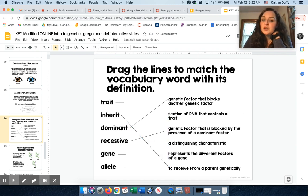Which one, trait, gene, or allele, would be a distinguishing characteristic? That would be trait. Section of a DNA that controls a trait? That doesn't make sense. It's got the vocab word in it. A distinguishing characteristic? Maybe. Represents different factors of that gene? I would say that a distinguishing characteristic is definitely that answer.